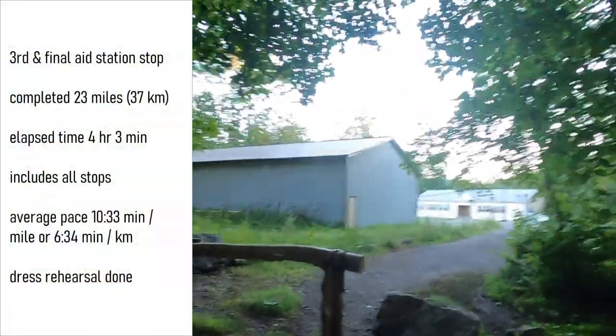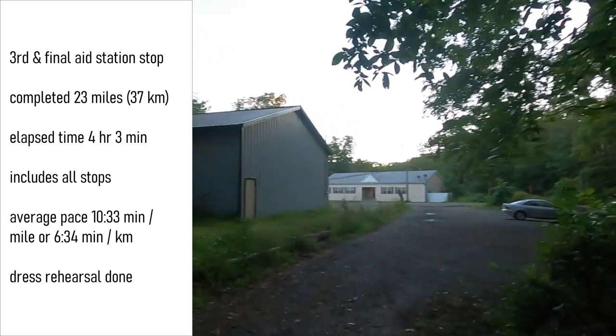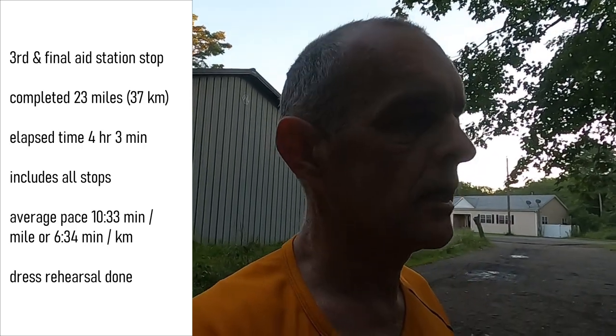So we're gonna call it 23 miles in 4 hours, 3 minutes, 15 seconds. And that's gross time, not net time. If I ran another 2 miles, it'd be about 4:20 to 4:23. So still below 4:30 for 25 miles estimated. All right, guys, I'm gonna drive home.